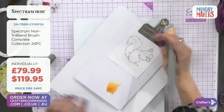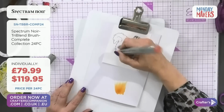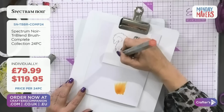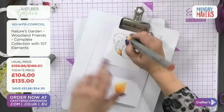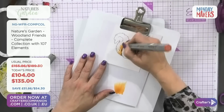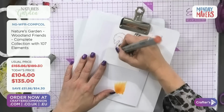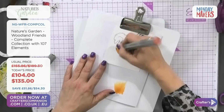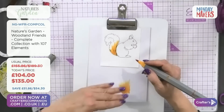So I'm going to start with this tail, Joe. Let's get up to this bit. I'm going to start with those flat flicking actions. So again, I'm just going to start flicking in motion. I'm keeping my hand on my board and keeping it upright, giving that lovely flicking action around there with that pen, laying down the lightest tone first. And again, like I said, Joe, you could just build this colour up by going over and over.